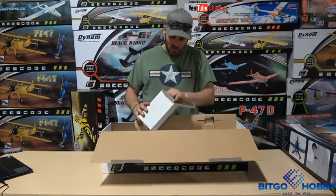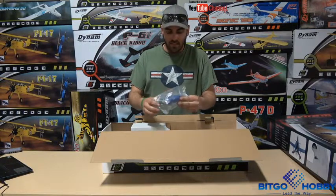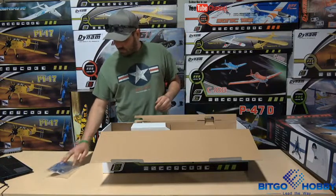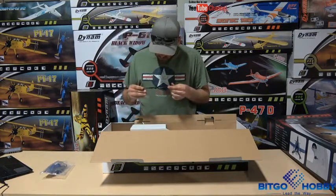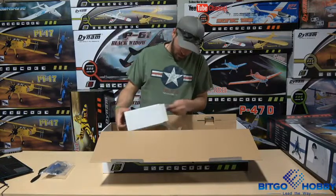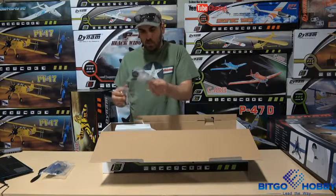Start with the little box first. Oh, you get 2 nose cones, so that's nice. Looks like they're foam. Canopy and pilot. Some glue. 8x4 prop, and then screwdriver, more glue, and your wheels.